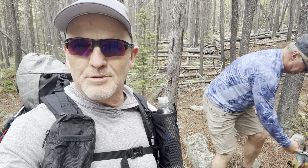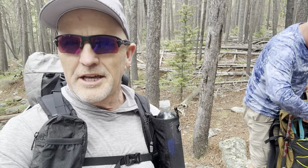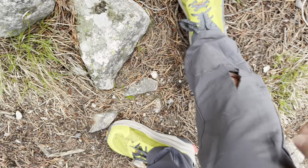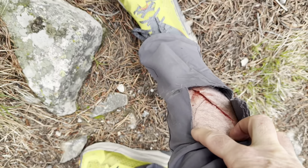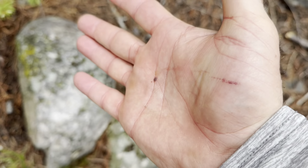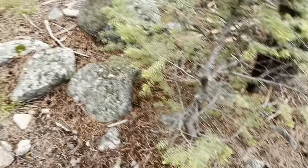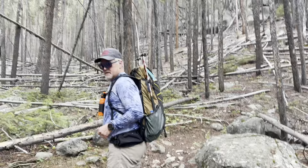We were 100 yards from the truck, crossing a creek, and I took a major spill. I don't know if you can see it here. So, ripped my pants, tore my leg up, gouged my hand up a little bit, so not a good start to the day. All right, back on trail.